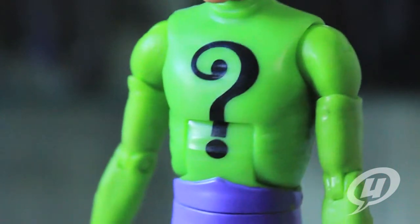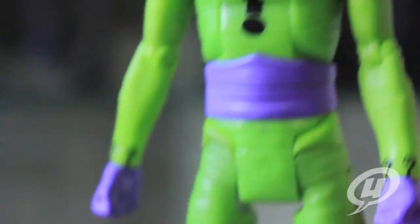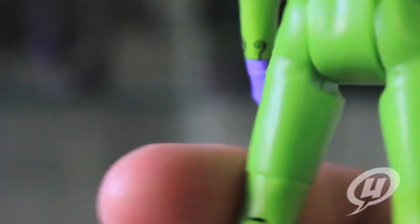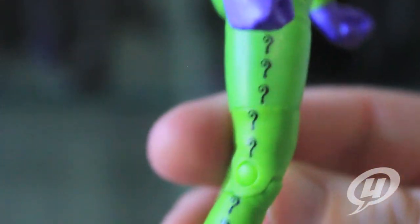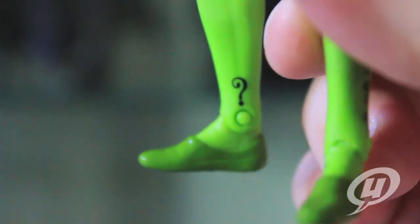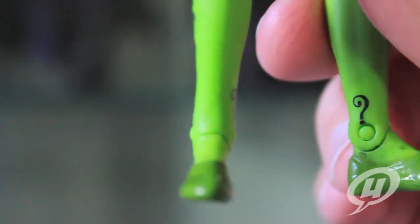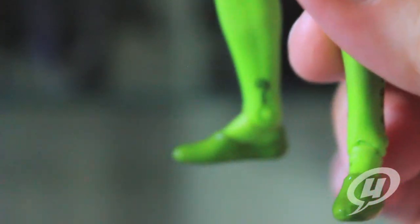As you can see, there's some of that nice work with the question mark on the chest, and the question marks continue all the way around the bottom of the sleeves. On the wrist, they go all the way around, and you can see the question marks that go all the way down both sides of the legs. And as a nice little treat, there's a little question mark on the inside of the ankle, which is really cool. I also like the slippers, very much like the costume from the 60s show.